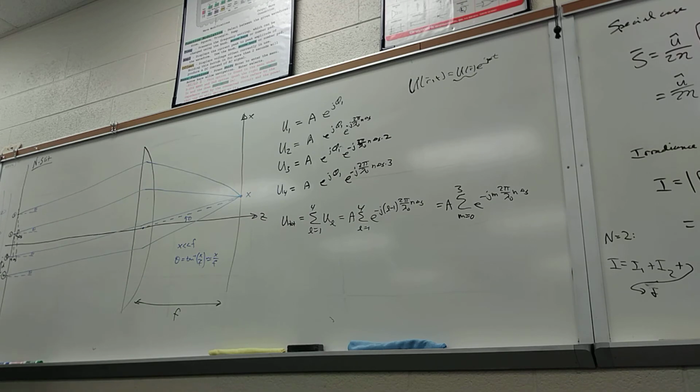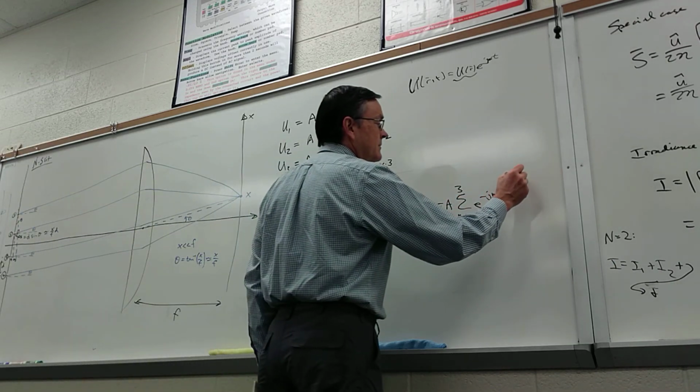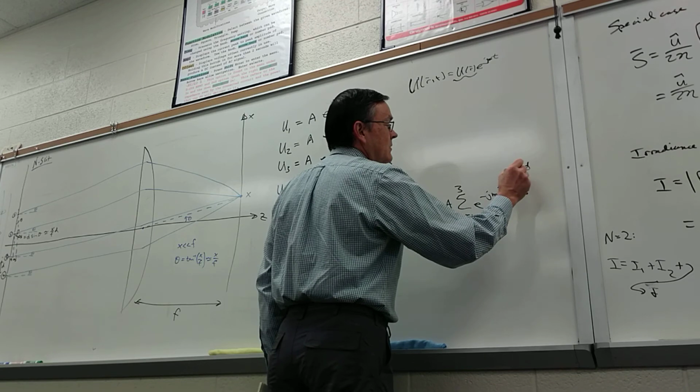And then delta s over here, notice, if this is theta, then this is theta here. This is d. So delta s is what? d sine theta. Theta is x over f, it's small, so this is essentially x over f times d. So over here, this delta s is xd over f.